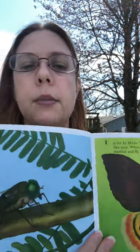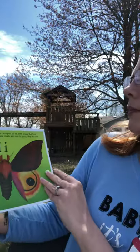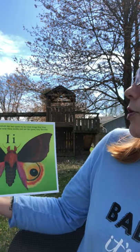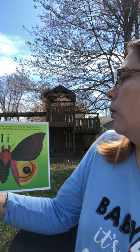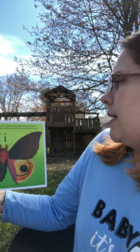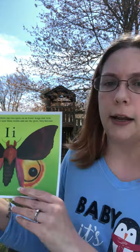All right, next comes I. I is for isle moth. The isle moth has two spots on its lower wings that look like eyes. When birds go near these moths and see the spots, they become startled and fly away.